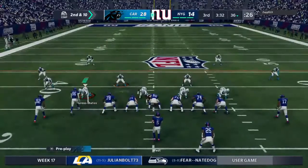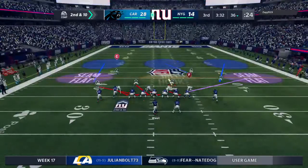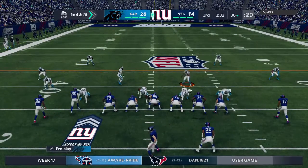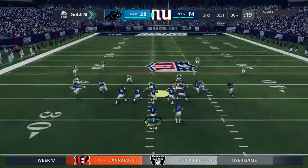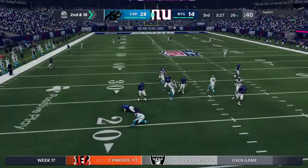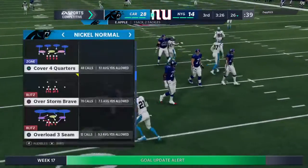Third quarter action here, this regular season finale. This will be 2nd and 10. To throw again. West. Pressure comes in. He's brought down. It's a Panther sack.